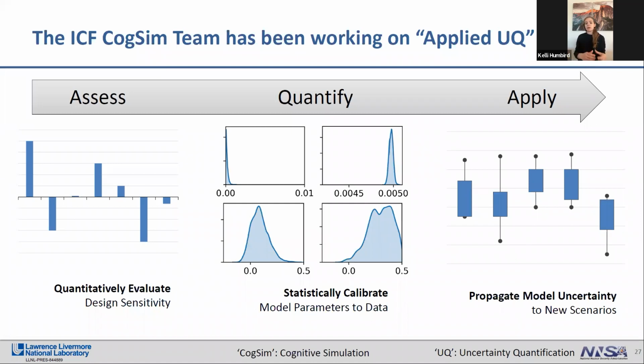So I work with a team in the ICF program called the Cognitive Simulation Team. For the last probably 6 years or so, we've been working on basically applied uncertainty quantification for experiments. We've been developing tools and techniques to help us quantitatively evaluate design sensitivities, use statistical methods to calibrate our simulation models to data. And more recently, we've been figuring out how to propagate those model uncertainties to new scenarios to make predictions of experiments before they happen. Next slide.